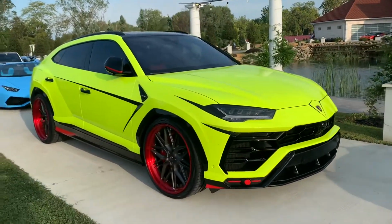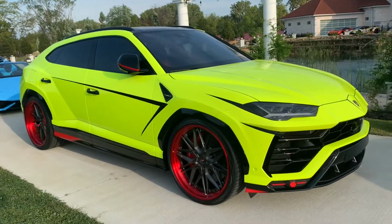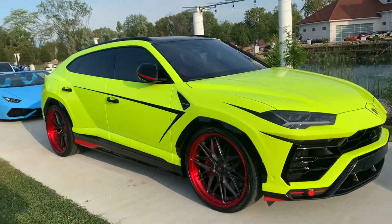A loud yellow Urus. Do you like the rims? I think they look alright.